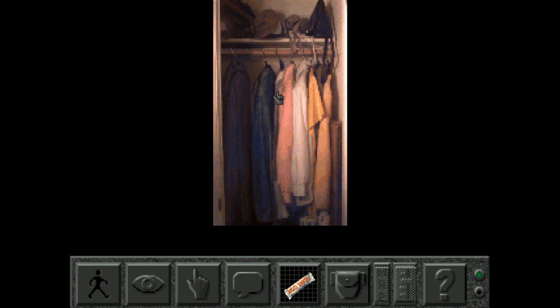Show a little respect, detective. Keep your hands to yourself. Reaching into the pocket, you discover a prescription bottle.